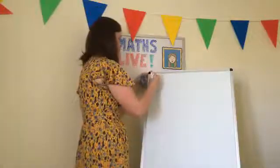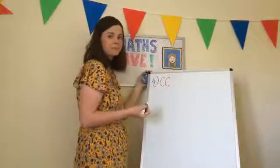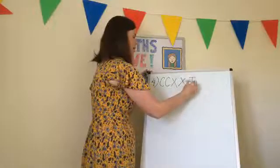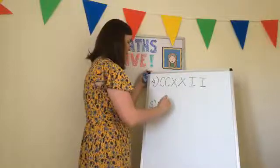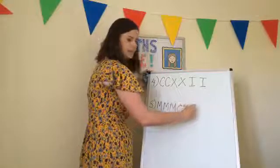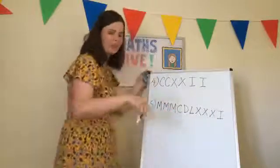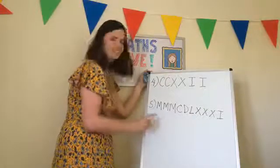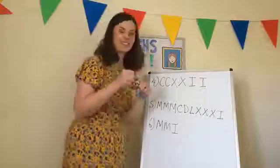So question 4 is, I'll read it out as well so you can hear it in case it's squashed. C, C, X, X, I. That's question 4. Question 5 is M, C, D, L, X, X, X, I. I have to go on to 2 pages on my little sheet there. And the last one is, funny one, M, I. Give it a go.